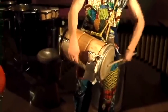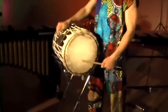The instruments that we use from the Dunun family is the kankini, the sagba, and the djembe.